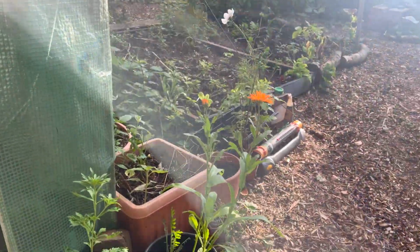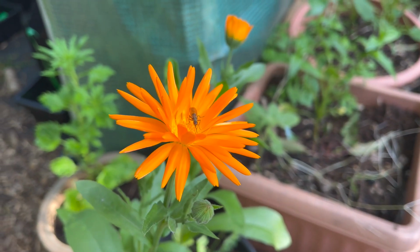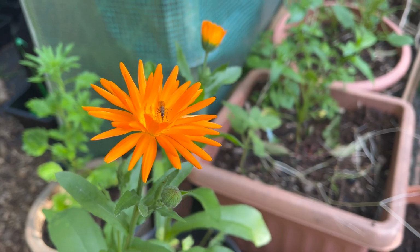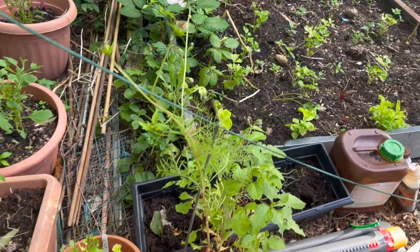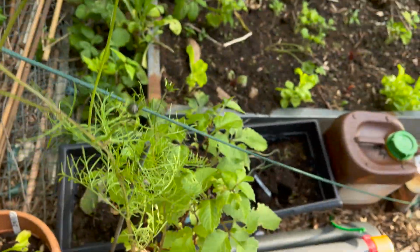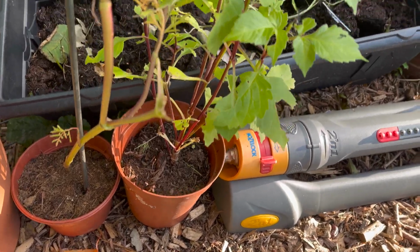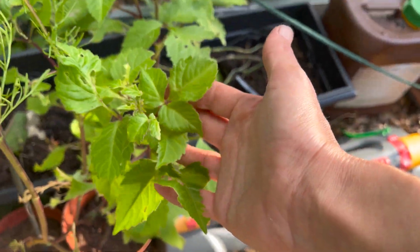Just next to the polytunnel I've got a few little pots of flowers. All of the pollinators absolutely love these calendula. And I've got some more cosmos that needs to go in the ground as well. These are just in these little pots. I've been a bit slack planting things out lately. I've got this dahlia as well that needs to go out.